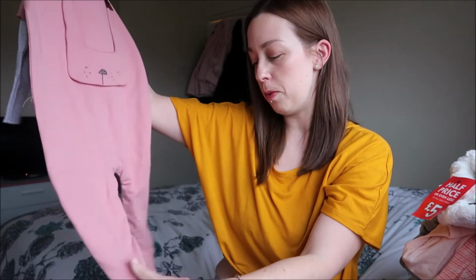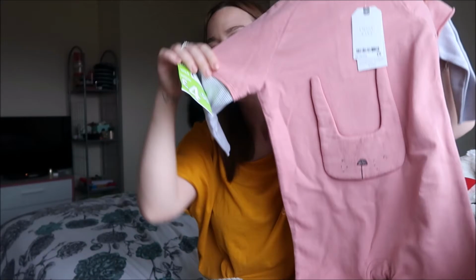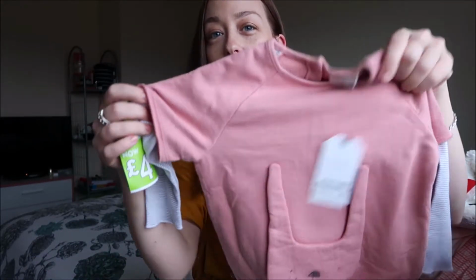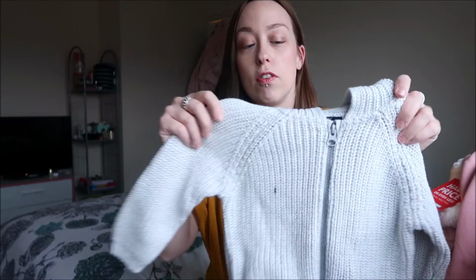So I'm hoping it's going to fit her. And it's just this lovely sleep suit. I just love it. I absolutely love it. There was no sleep suits in 18 to 24, like none at all in her size, and I was really gutted about that. But she doesn't really need sleep suits because she got some for Christmas.